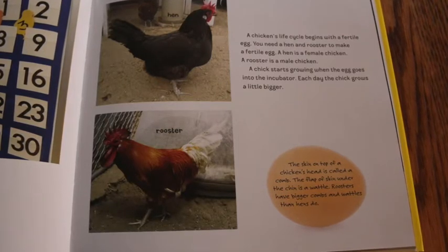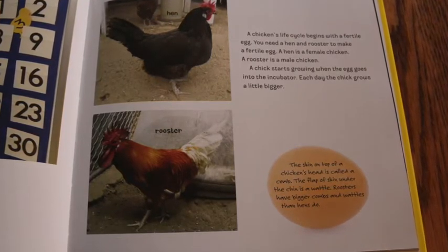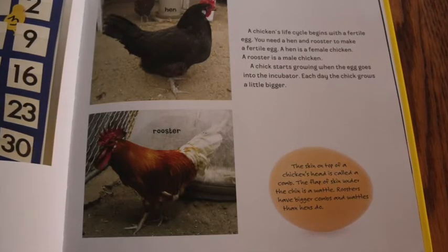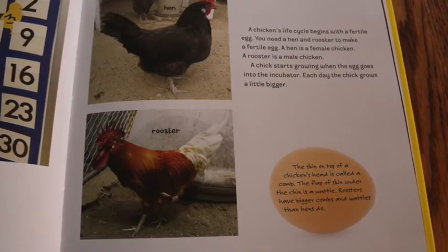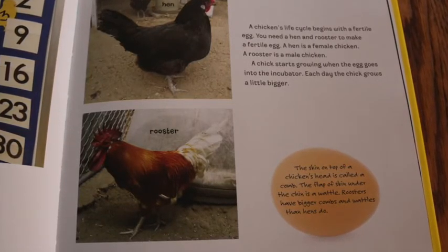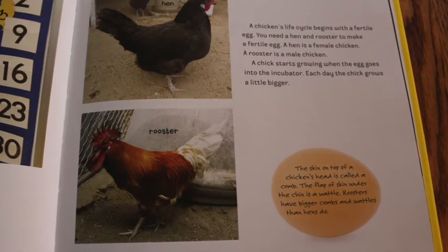A chick starts growing when the egg goes into the incubator. Each day, the chick grows a little bigger. The skin on top of a chicken's head is called a comb. The flap of skin under the chin is a wattle. Roosters have bigger combs and wattles than hens do.